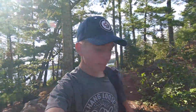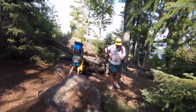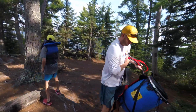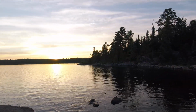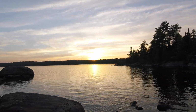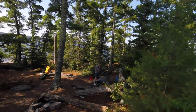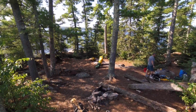Pretty nice. So this is the main area, and our tent was there last time. So start setting up camp and stuff. Do a little view here. This is a pretty sick view from up here. Dad's just packing up all the food and stuff. And the tent's gone, all our stuff's gone, the hammocks.